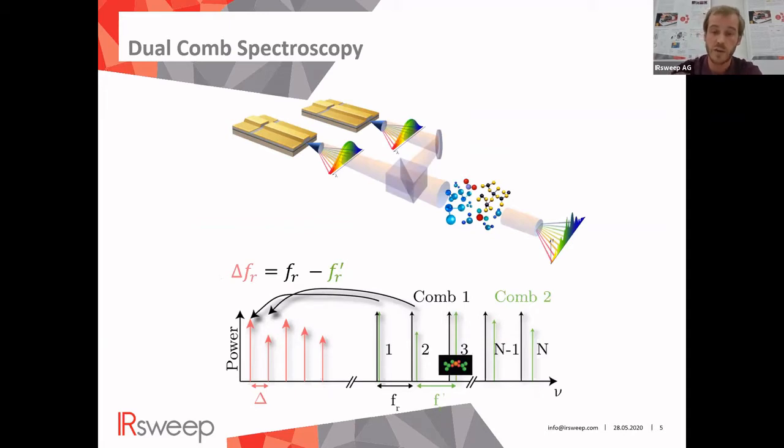The reason you need frequency combs is this deconvolution step. The way it works is depicted at the bottom. So you have these two combs depicted in green and in black, comb 1 and comb 2. Each of them has almost the same f-rep, so the same spacing, but not exactly the same. And it's the difference in this comb spacing that's the key for the spectroscopy, because when you overlay them, you get a heterodyne beating in the radio frequency domain. It's in the radio frequency domain because we can choose the f-reps to be almost the same. So the difference is usually on the order of 1 to 5 megahertz.